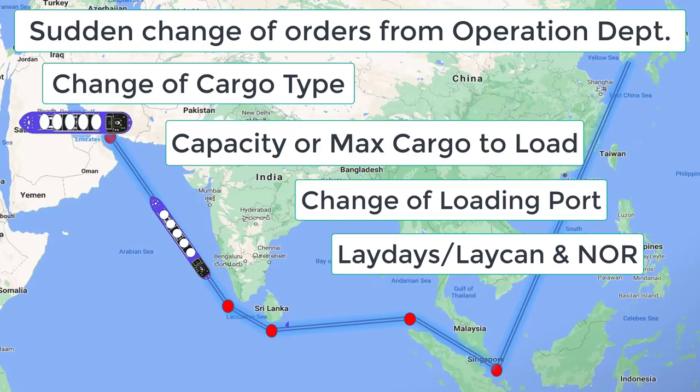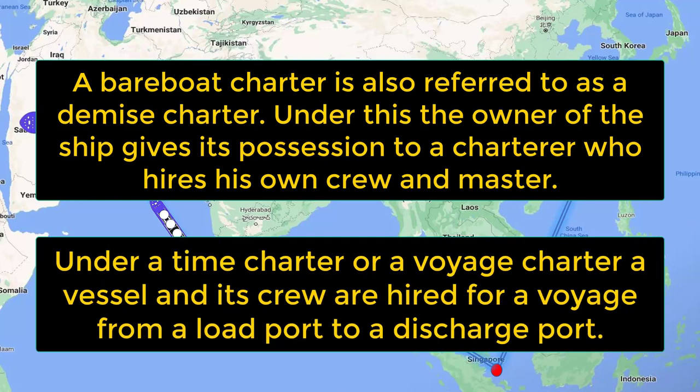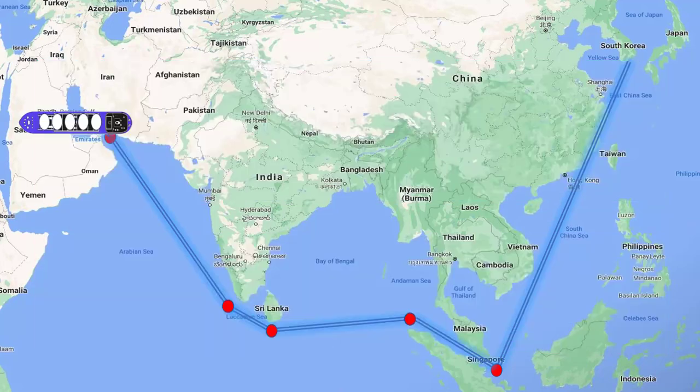Now take note that there are different kinds of voyage orders in any LPG ships. It could be a bareboat charter, wherein the vessel is rented as a whole for a longer period by a different company. Or it could be a voyage charter, which is like a one-time passage from loading to discharging, and so on and so forth, and many other contracts that can be arranged between the shipping company, the operator, or the owner of the ship.